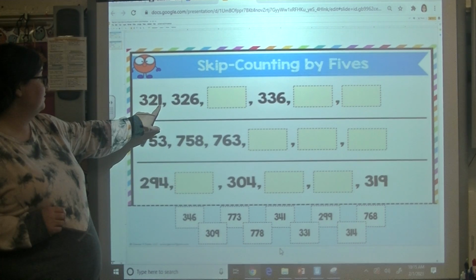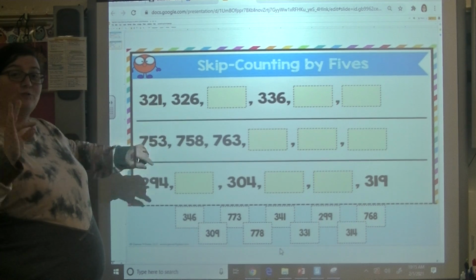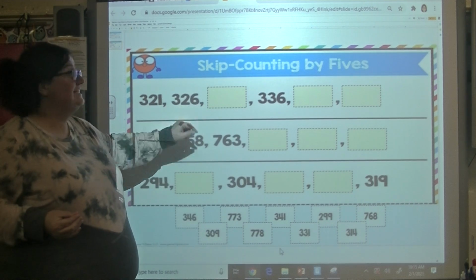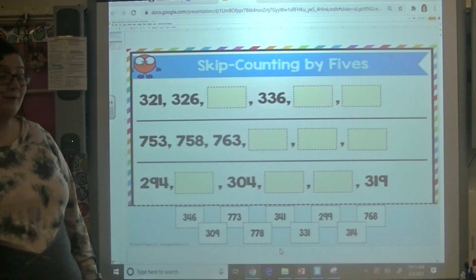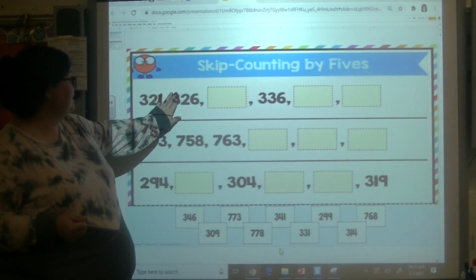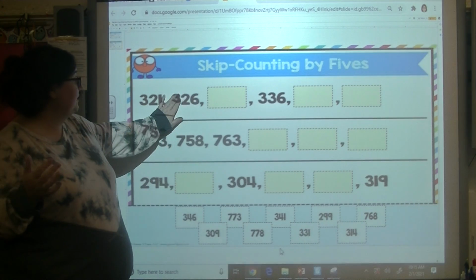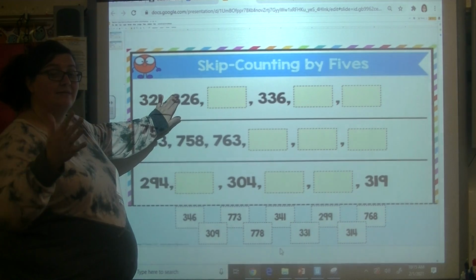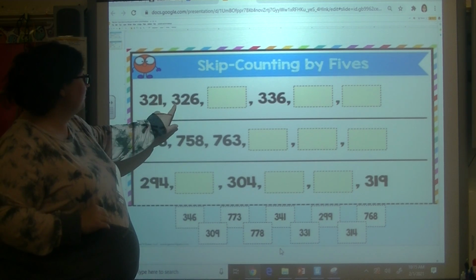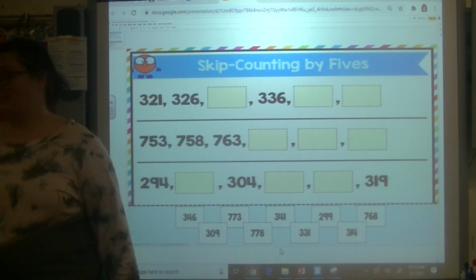So they said 321, 322, 323, 324, 325, 326 to get to the next number. Now let's add 5 more. So let's go to 326. Let's cover up the hundreds place. Let's work with 26. Add 5. 26, 27, 28, 29, 30, 31. So we're looking for 331. There it is. So we can drag it up.